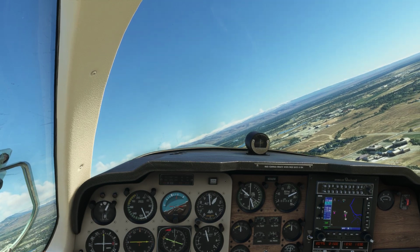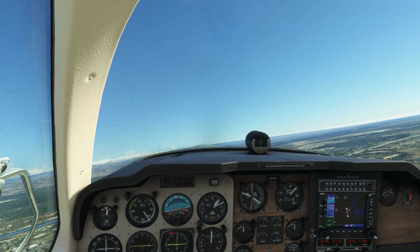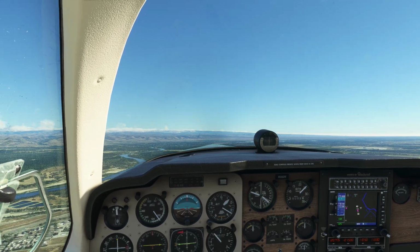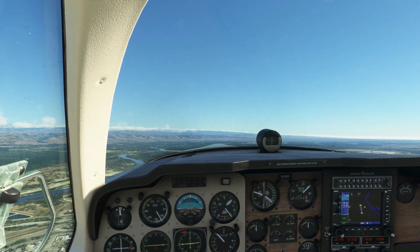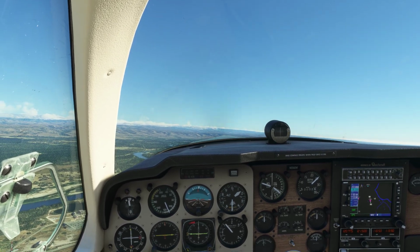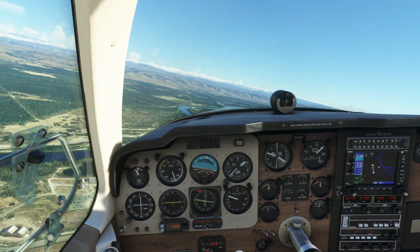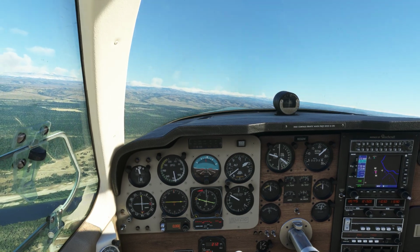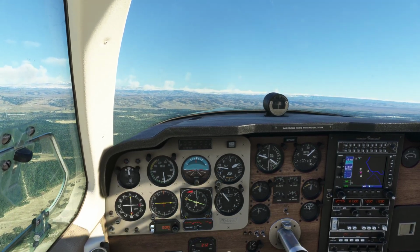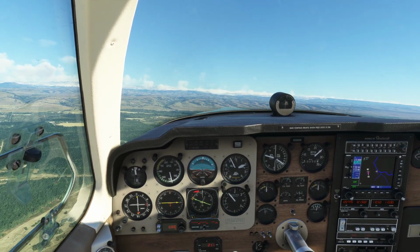Coming through 1,000, we'll go ahead and set climb power, about 25 square. I didn't even bother throwing anything in the GPS, so it's pretty easy to get over there. We'll leave the cowl flaps open since by the time we get up to altitude, we're going to go over at 2,500 today. By the time we get up there, we'll be starting our descent back down into the airport.